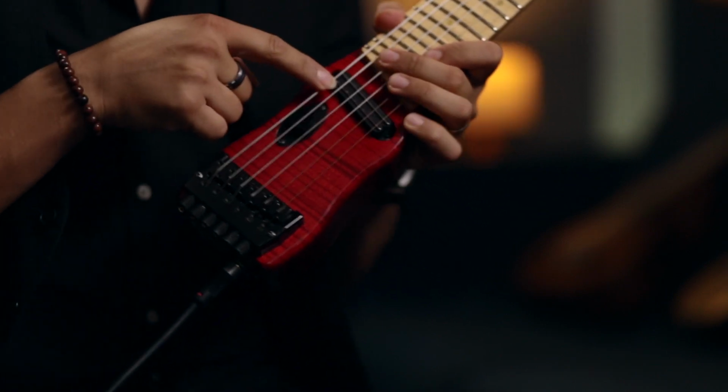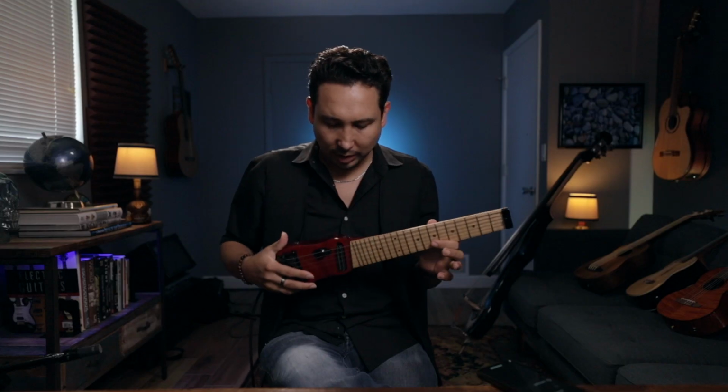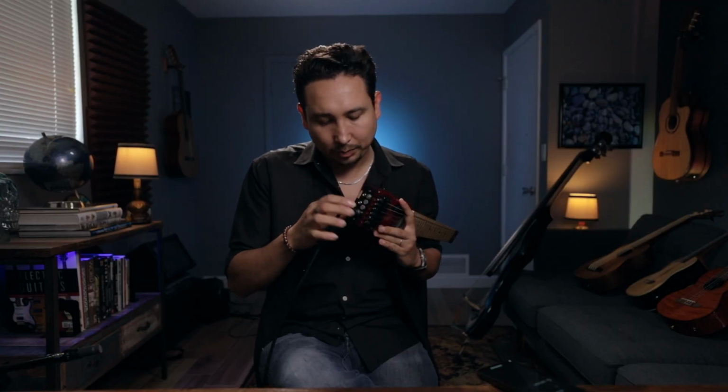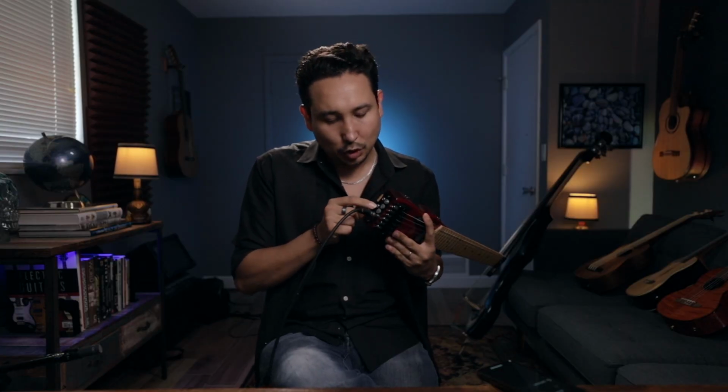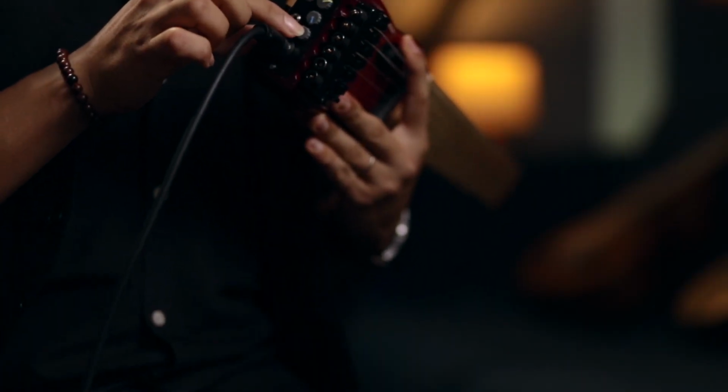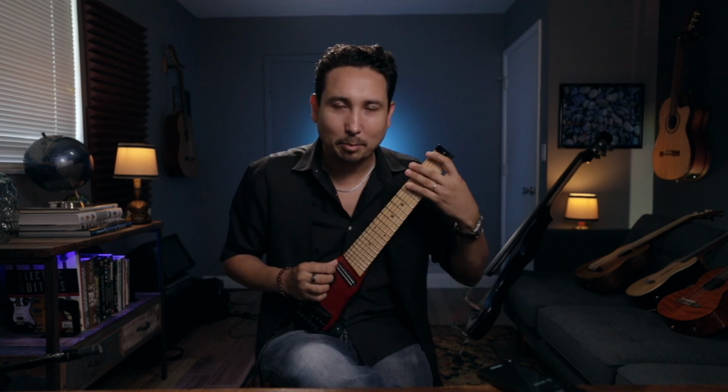It has a pickup just like an electric guitar. So it's very compact, it has good tone, it has a built-in preamp with a battery inside. You can actually plug in your headphones, and it even has a tiny bit of gain, a little bit of distortion. I have played this on an airplane and I can practice.